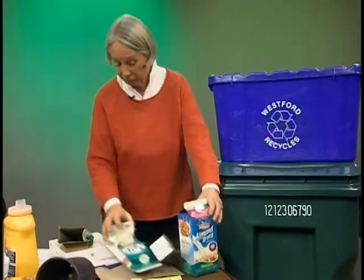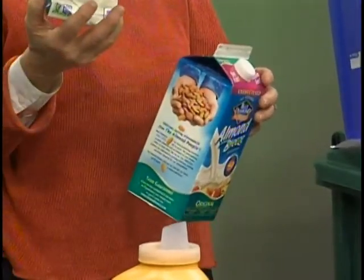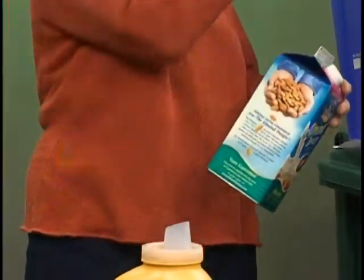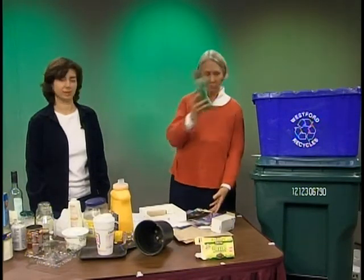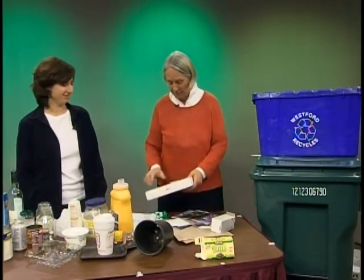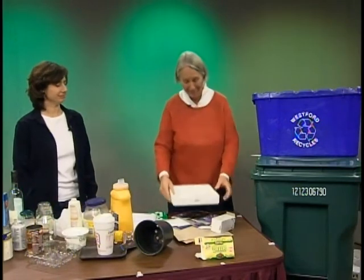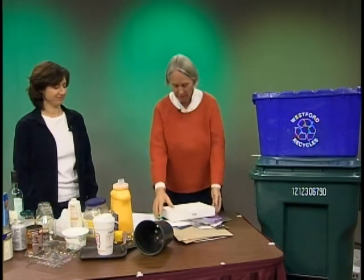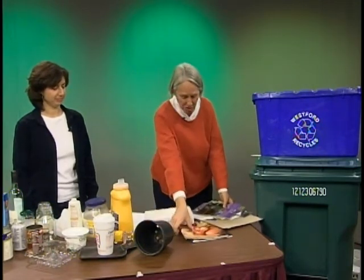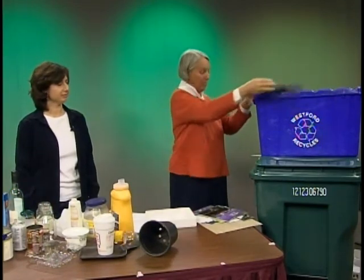Milk cartons. These are just fine. This one's been smushed, and Christina will talk about that in a minute. So this is all the paper. Good cookies boxes, toilet paper rolls, every bit counts. Do not skimp. Butter boxes, light bulb boxes, all that goes in there. And the last of the magazines, outdated copies of magazines that we've already read.